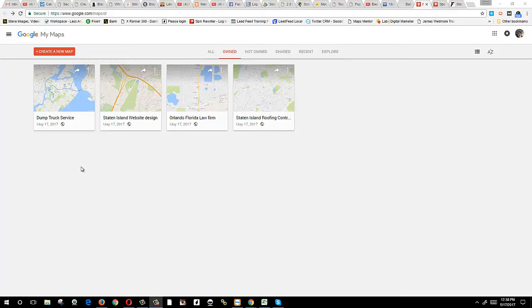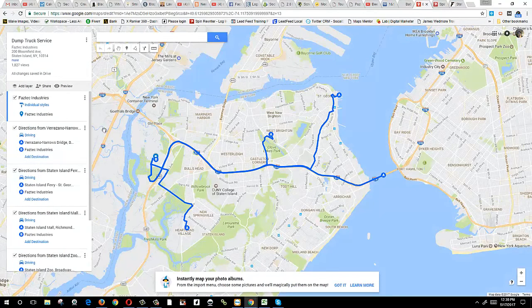Okay, so once you've created your business in Google Maps, you will see a button like this that says create a new map, and I'm not going to do that. I'm going to use one of the businesses that I already have set up, which is FazTech. You'll notice right away that I didn't call this map FazTech, I called it Dump Truck Service. The reason why is that's the category in Google My Business. That's their main category where they're listed. So if I click that right there, you'll notice that it says Dump Truck Service, and then underneath it has the name of the business and their address.